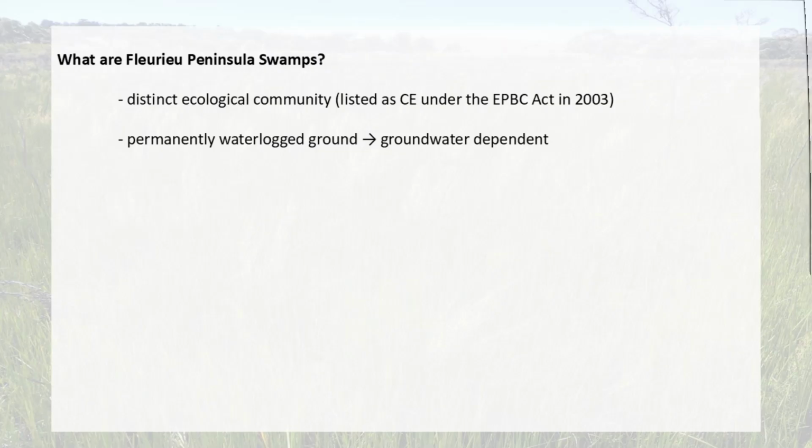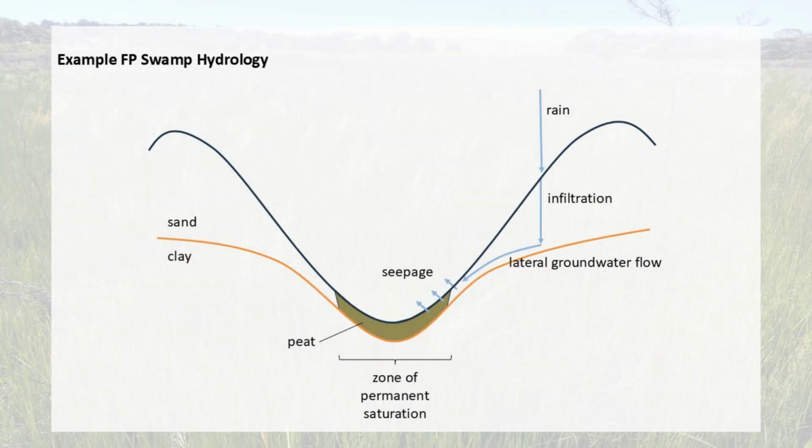So they are groundwater dependent ecosystems, and this is a bit of a model or diagram of how lots of the Fleurieu Peninsula works from a hydrological perspective, where these hills are often old sand dunes that date right back. I'm not a geologist, but I think they go back something like 250 million odd years. So there'll be sand above and there'll be some kind of confining layer at depth.